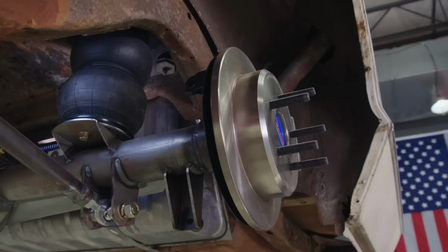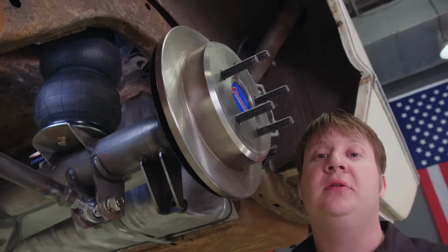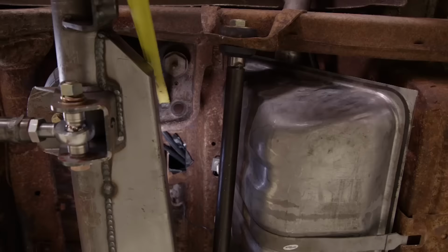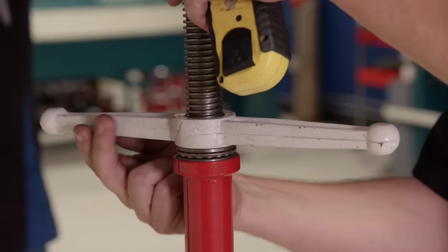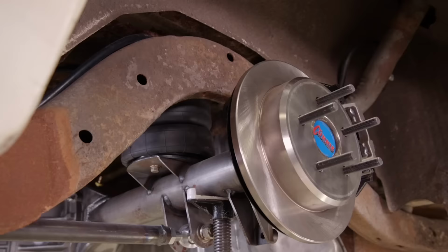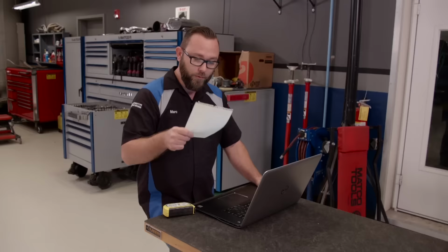We need to measure the maximum length of our shock at this point. Now the rear axle's at full droop, or let's say aired all the way up. Now we're gonna measure from this tab that we had Curry install on the rear that's very similar to the stock location up to the hole in the frame. Right at 19 3/4. Okay, now we're gonna put the jacks under here, compress the suspension, and see what the short side of the shock's gonna be. Right at 13 1/2.